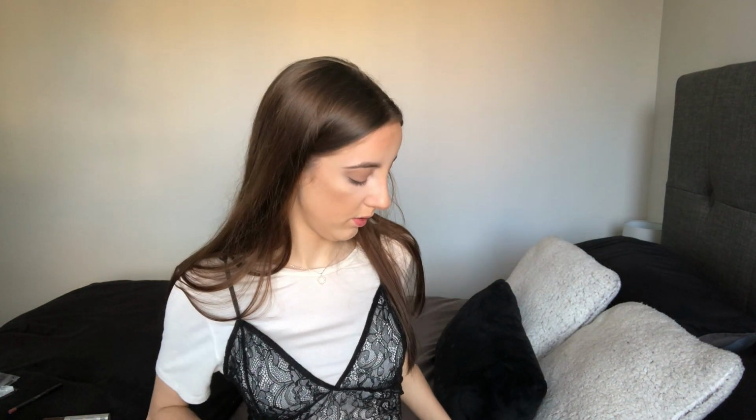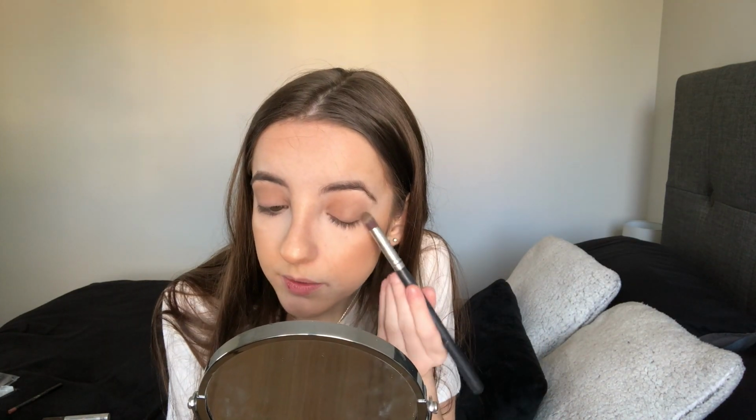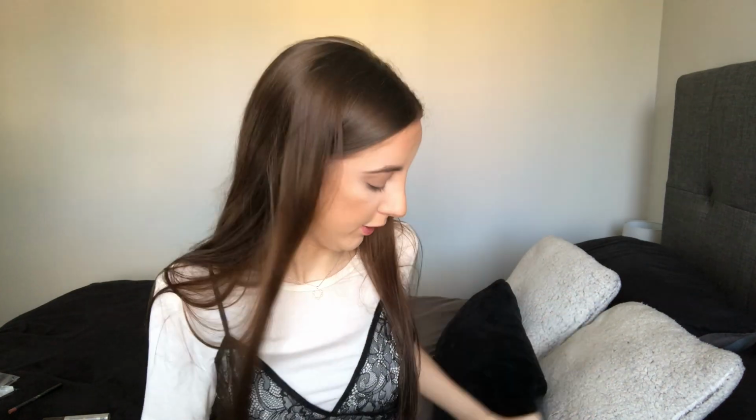More precise brush, I'm going to be using the darkest shade, which is this one here, for more definition in the crease. I'm just going to fetch it to the outside as well, just sort of here. I promise this brush is clean, it's just that it is really stained. It's got like green and yellow on it.